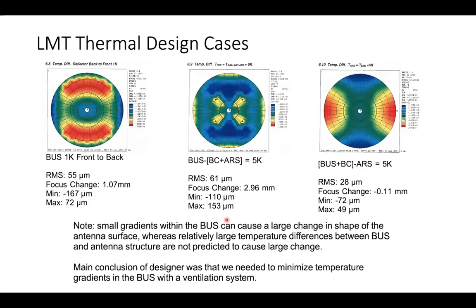All right, so when the LMT was designed, the designers considered a number of thermal design cases. For example, one design case they considered was a front to back gradient within the backup structure, and a relatively small gradient can lead to a big change in the RMS of the structure. They also looked at what would be required to change the shape of the surface if there was a difference between, say, the backup structure and everything else, which in this case, a 5-degree difference between the backup structure and everything else in the system leads to about 60 microns in a relatively complicated pattern.